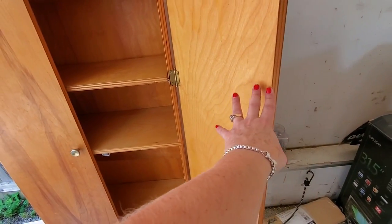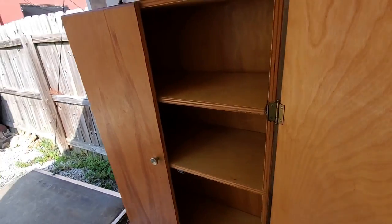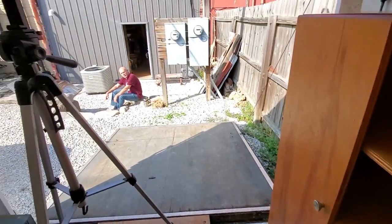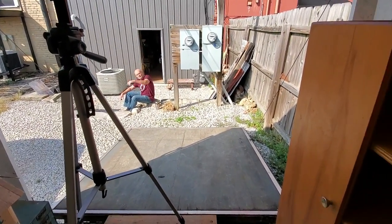It's just this blonde. What kind of wood do you think this is, Dad? I would say pine. Yeah, a yellow pine. There's Dad. Say hi. Hi.